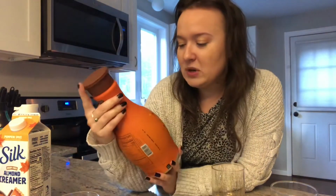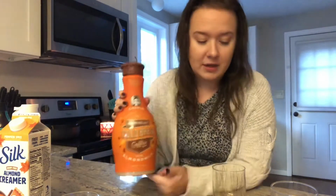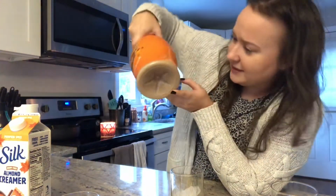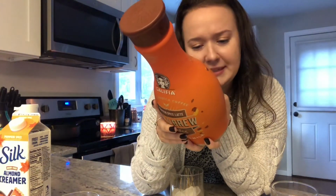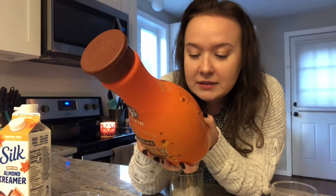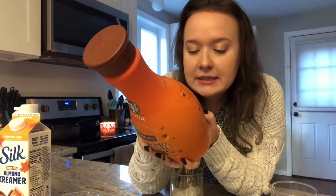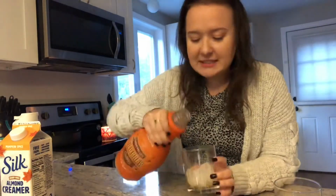Okay, next I am going to try the Califia Pumpkin Spice Latte cold brew coffee with almond milk. I'm going to get a little ice and pour some over it. This one, when you look at the bottom, you can actually see the spices. Let's see if it says there's actual spices in here, because if not, I don't know what that is. Cold brew coffee, almond milk, cane sugar, pumpkin puree, cinnamon, and nutmeg. So there are indeed spices in here. It does smell very spiced.